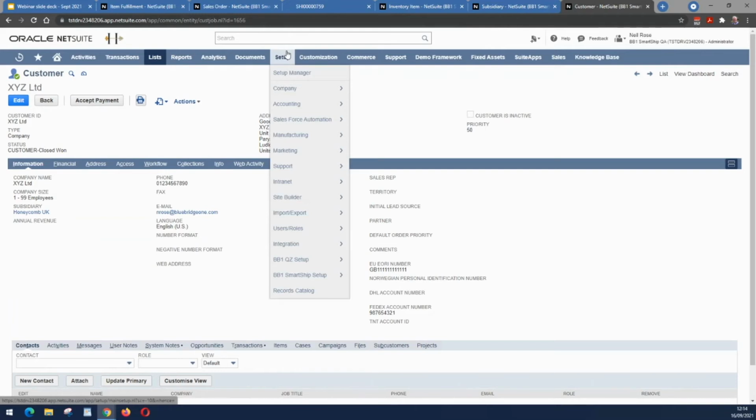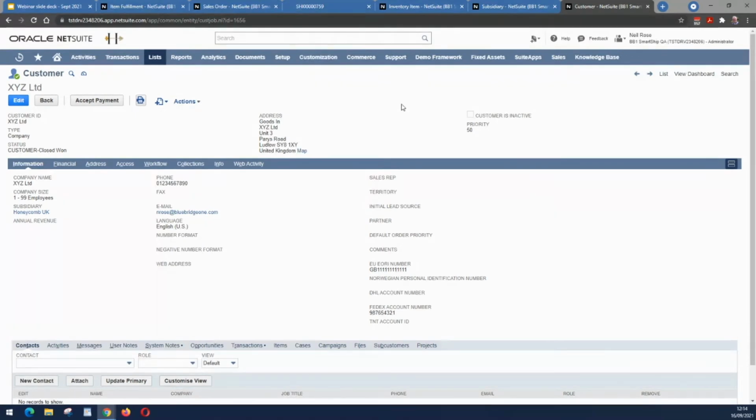Now, I know some customers will have existing forms that they use in NetSuite to print off commercial invoices and things like that, and SmartShip can work with those. Also, in a paperless trade or electronic trade scenario, SmartShip is able to upload those forms to the shipper. So again, there would be no need to print them out. It would just upload the form directly to the shipper's system.